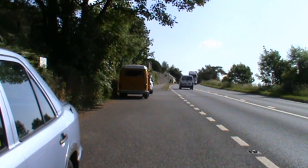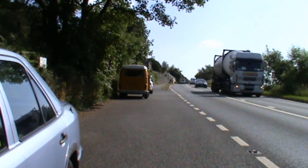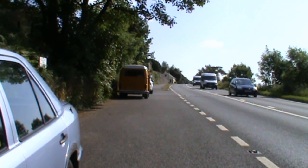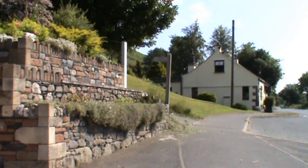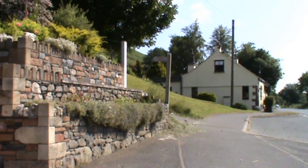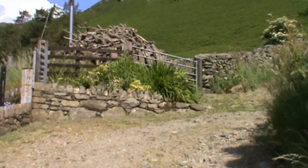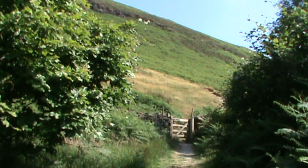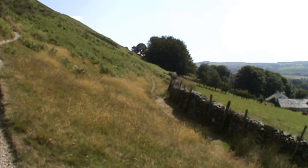So we've parked our car in the lay-by just outside Scales, free parking. We're heading forward now towards the pub to pick up our path. Just at the end of the first building, we see our footpath sign. We turn left there and then we bear off right. After 2 or 3 minutes you'll come to a gate. We turn right there and follow the wall.